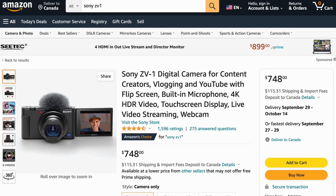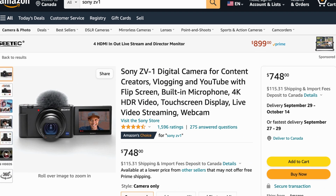If I had to be honest, I wouldn't recommend any of these cameras simply because of how bad the rolling shutter is. It's really just not an ideal camera for vlogging. If I had to pick a vlogging camera, I'd probably go with like the Sony ZV-1. It has a flip out screen. It probably doesn't have that bad of a rolling shutter. For the price, it honestly is like an all-in-one package.